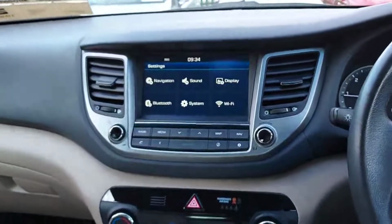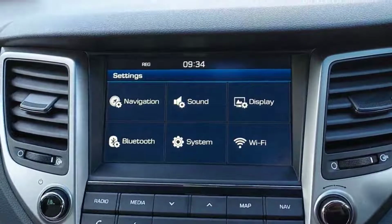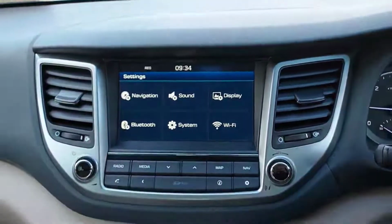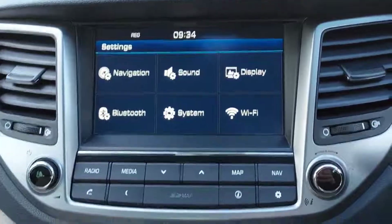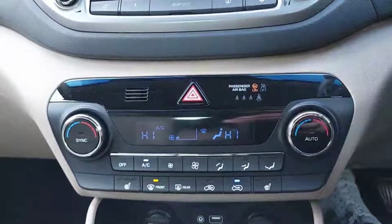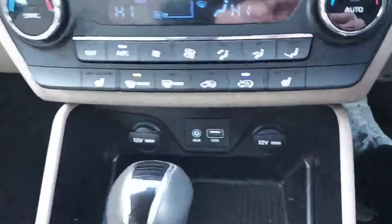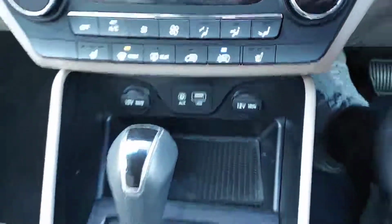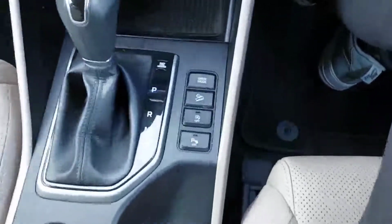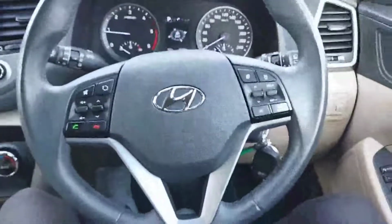I'm just having a look at the interior of the car. You can see we have our media console here, built-in navigation, connect your phone through Bluetooth. We have our dual climate zone aircon, plenty of different charging points, different driving modes. We also have a really nice multifunctional steering wheel.